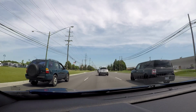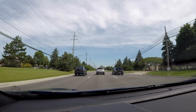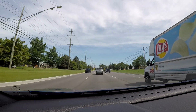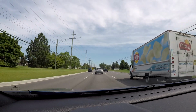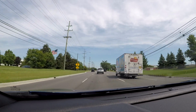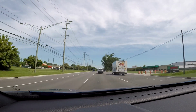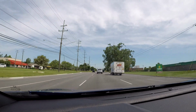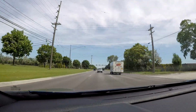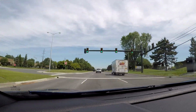Yeah, just saw a Hardee's on the southbound side of the road. I don't really see too many Hardee's in the Detroit area, to be honest. Although it's not a place I usually go to for food, because I don't go to fast food restaurants very often. I think the only time I usually do is like Culver's or... I don't mean the fast casual restaurants like Panera or Chipotle or anything like that.